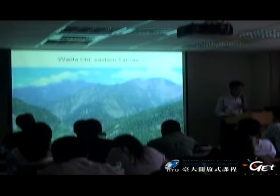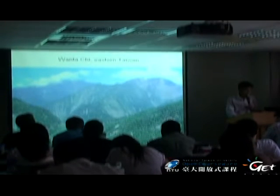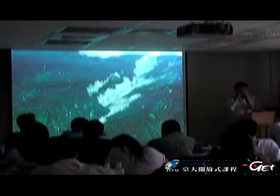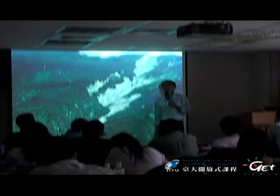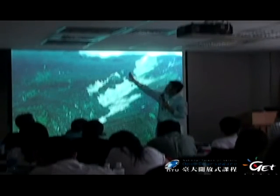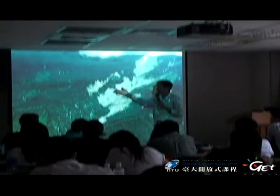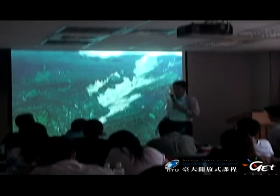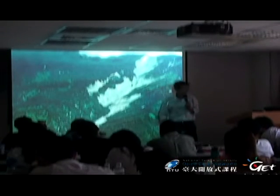Now take a look at the Central Range here. This is one of the largest landslides in Taiwan, very close to the Shaolin area. It is long, 4 kilometers. Its shape is a wedge. One is the bedding plane, the other is the joint plane, so we call this kind of failure a wedge failure. The whole block has slid down. And this photo was taken a couple of years before Typhoon Morakot.